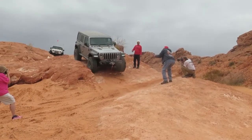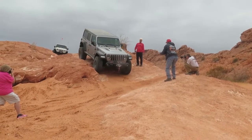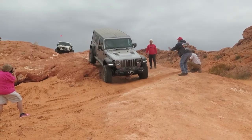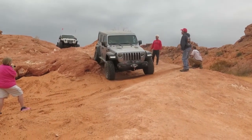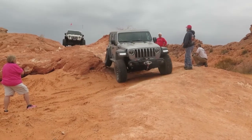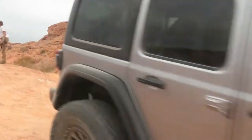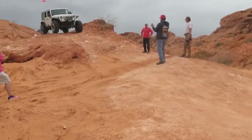This is Mike and John in action. They look like they're conducting a symphony. Ooh. Whoa, that wasn't pretty.